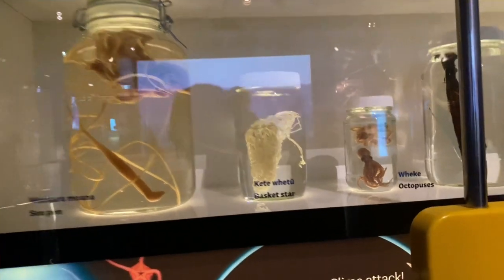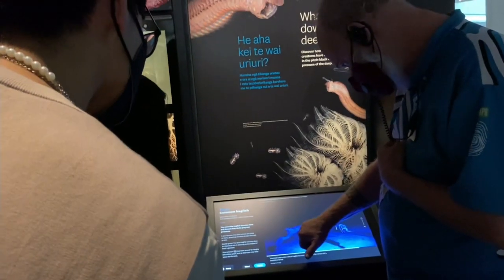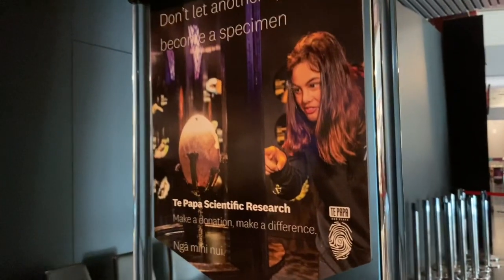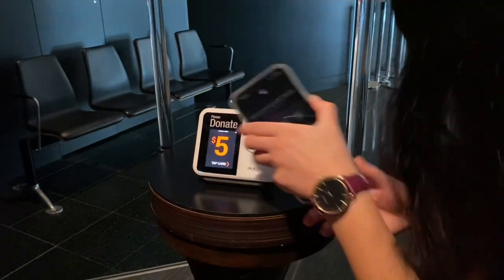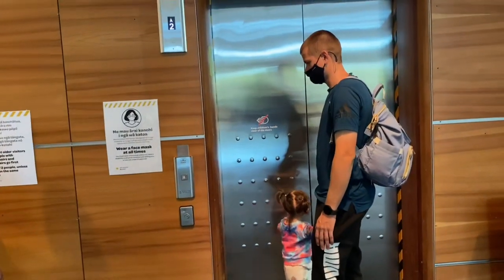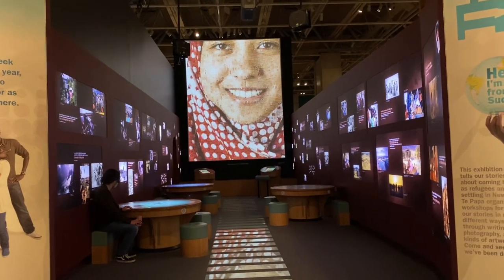Admission in the museum is free for everyone, but donations are highly encouraged and appreciated. In fact, you can even make your donation electronically with your debit card, like this one. Then on to the next level we go. Here you can listen to the extraordinary stories from refugees and get to know the Pacific Island culture.